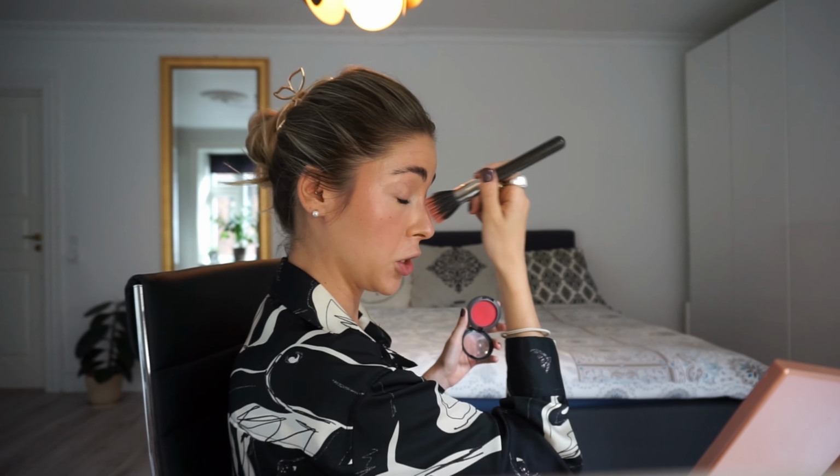So a little bit, boom, boom, boom. I love a blushed nose, but only a blushed nose bridge, not a blushed tip. I feel like that looks like you're sick, but the bridge here, it looks like you're sun-kissed. So there's a big, big difference to me. Blush done.